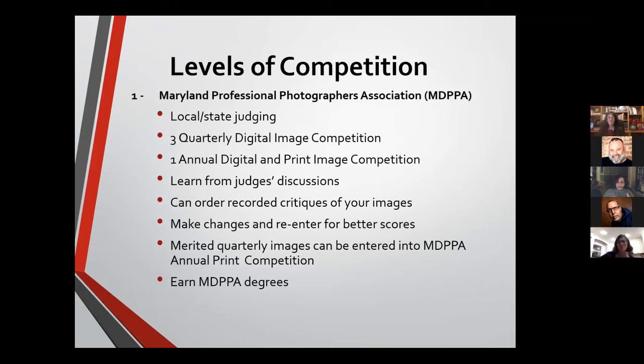And then from there, you can order recorded critiques. You can talk to your peers, your mentors, see how we can improve. All of your merited images, if you choose to, can go to districts and IPC, where hopefully by the time you get to IPC, you've really worked hard on it, corrected it, did what you needed to do, improved it, and that's where you start earning your PPA degrees and your Maryland PPA degrees, which we're going to talk about a little bit later.